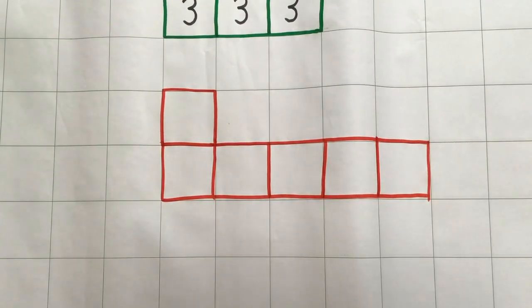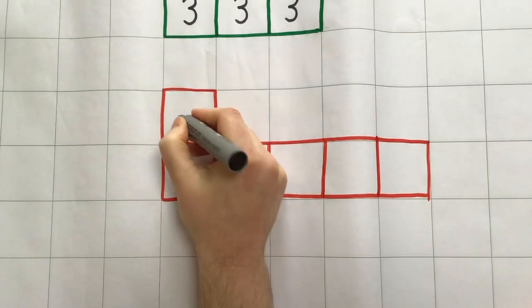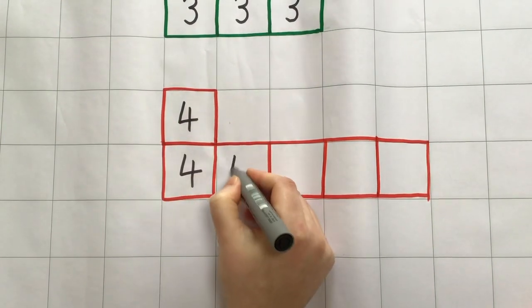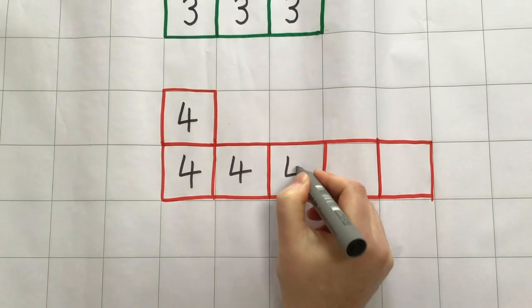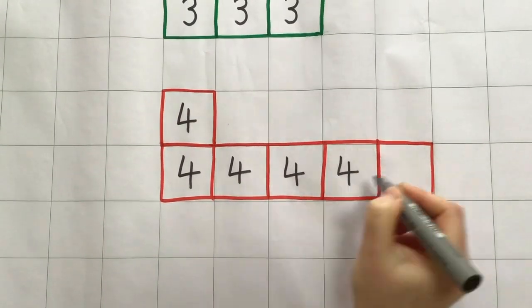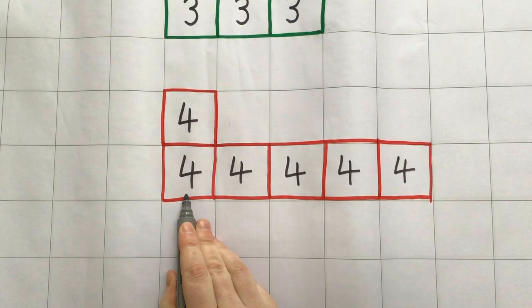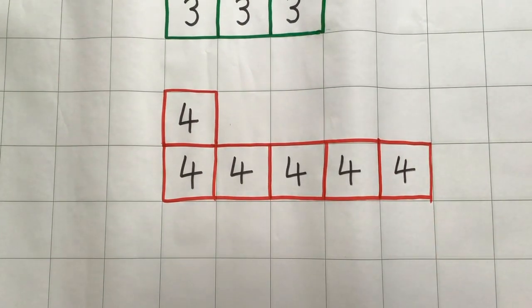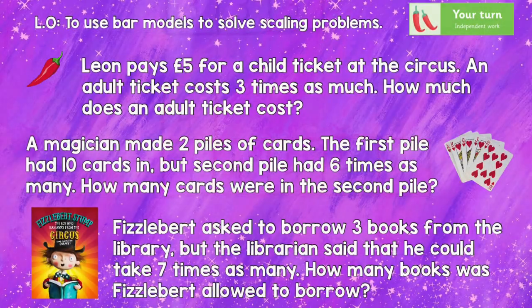1, 2, 3, 4, and 5. How many white rabbits were there? Let's write that number in. That's right, there were 4. So every box has to have a 4 in. That stays the same. And all we need to do to find out the total number of doves is count in 4s: 4, 8, 12, 16, 20, to find out that there were 20 doves.